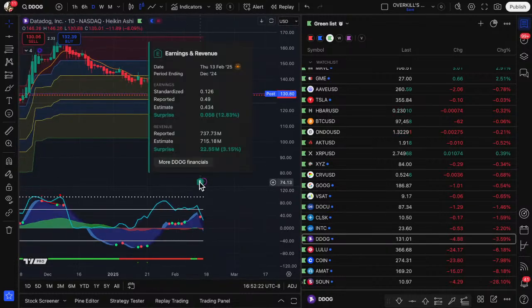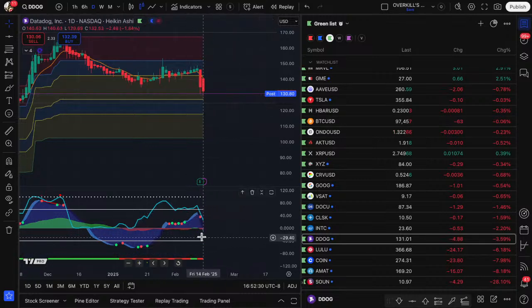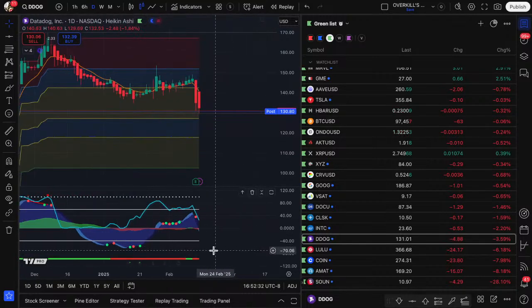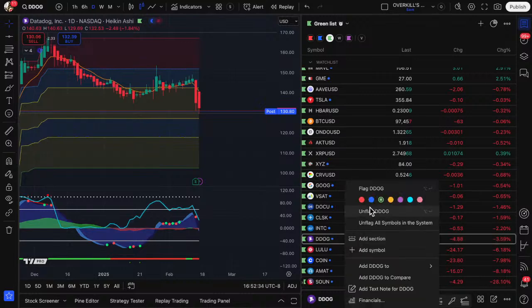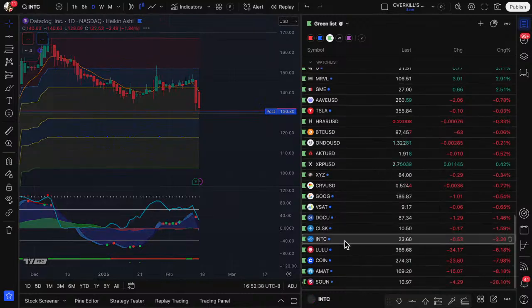Datadog's selling off here. They reported earnings. They beat, and guess what? They sold off. Again, the market does what the market wants to do here. So this is another one we're going to be looking to enter there off a green dot. Let's watch for that dot this week. I'm going to put that one back on the blue list though for now.